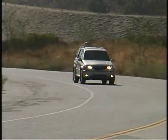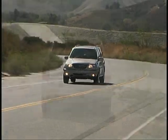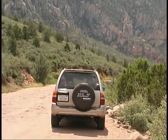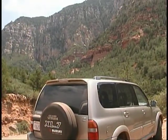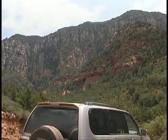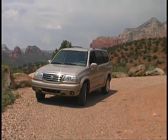We're happy to say that our Suzuki handled the trip easily and comfortably, and wasn't fazed by the dusty and sometimes rocky back roads we traveled. There's certainly a lot more to see and do in northern Arizona that we just didn't have time to check out this time around, but we'll plan to head out that way again before too long.